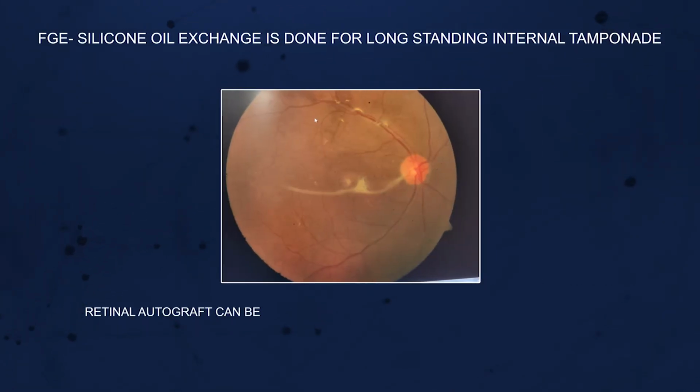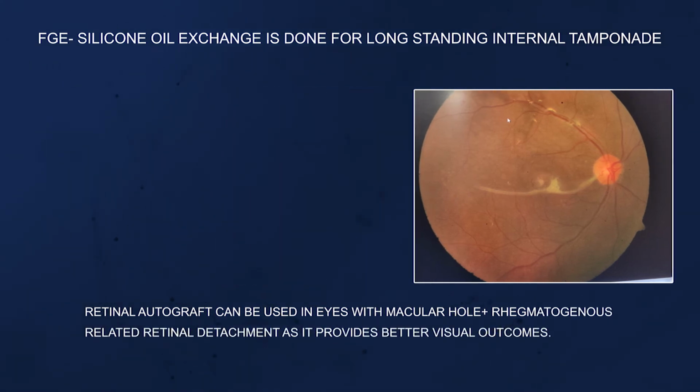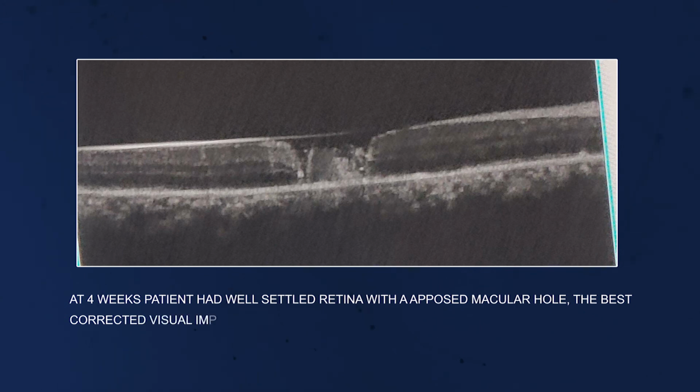Retinal autograft can be used in eyes with macular hole plus rhegmatogenous retinal detachment, as it provides better visual outcomes. At 4 weeks, the patient had a well-settled retina with an opposed macular hole. The best corrected visual acuity improved from 2/60 to 6/36 on Snellen's chart.